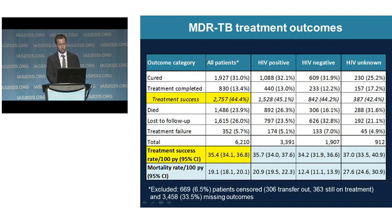Treatment success, we'll see, is about 44% overall, with little variation between those with HIV and those who are negative. Death was quite high, nearly a quarter, and we see that it was quite a bit higher in those with HIV and in those without an HIV status, whose HIV status was unknown. And I'll get to that in just a moment. Loss to follow-up was also quite high, about a quarter of all patients, slightly higher in those who are HIV negative. And treatment failure was quite low, about 5% overall, with a little variation across the groups.